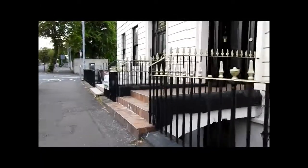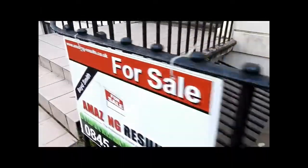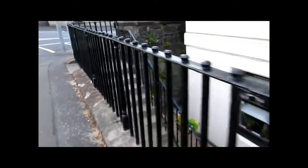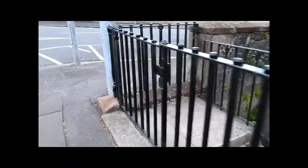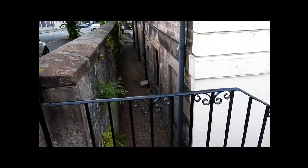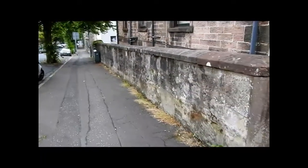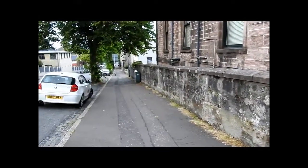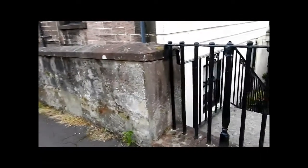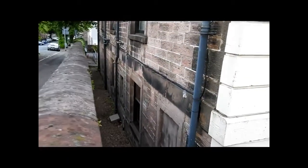So across the street here there's another couple for sale. Might be worth inquiring into the title deeds, and if there's ever a picture of them when they were just built. Now look at that there. Look, that's well done. And there is a pavement here. Well done. Check it out. Your typical window that's been blocked off, and I think that is the original level.